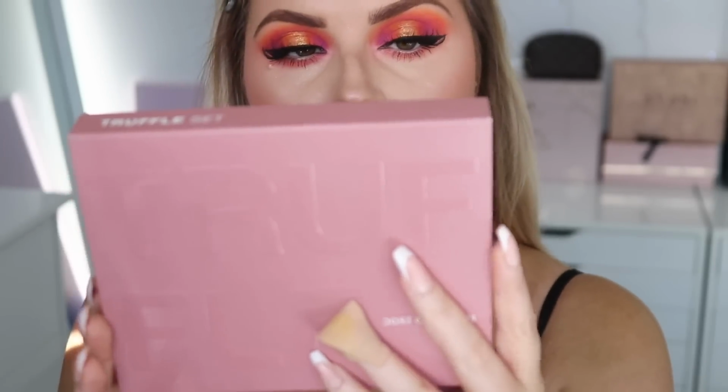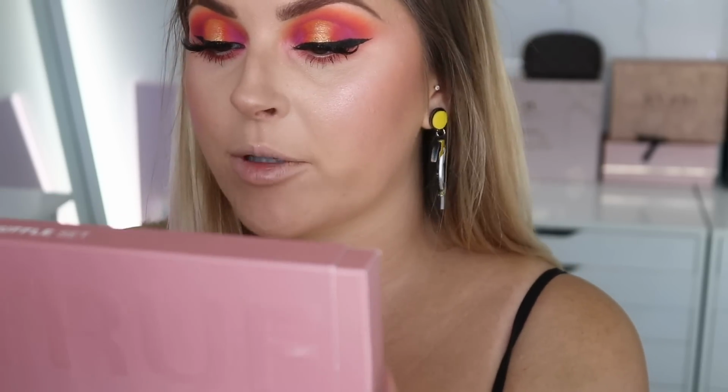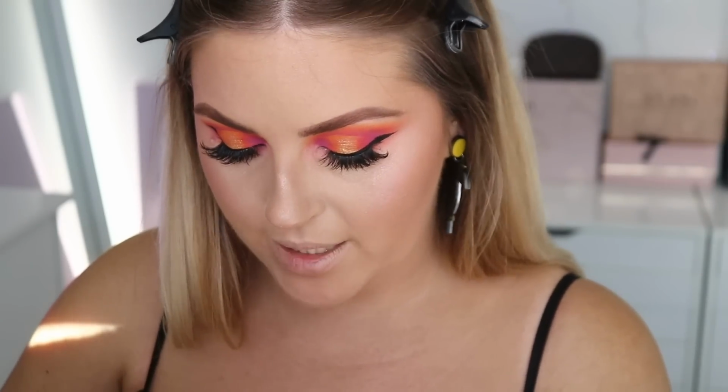For lips, I do have this kit I bought. This is the Truffle Dose of Colors, and it comes with a lip liner, liquid matte lipstick, Stay Glossy lip gloss, and Velvet Mousse lipstick. In this kind of color. I think it'll work. So let's start with the lip pencil.